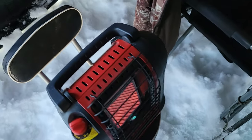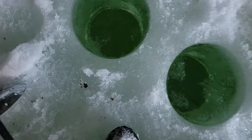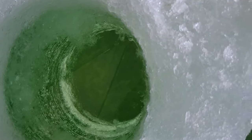All right. That is a lot of work setting this thing up. I just got the heater turned on, although you don't really need the heater, as I'm taking layers off already. There's my two holes. Good news is, you can see bottom down there. Don't worry about that black line, that's a reflection.